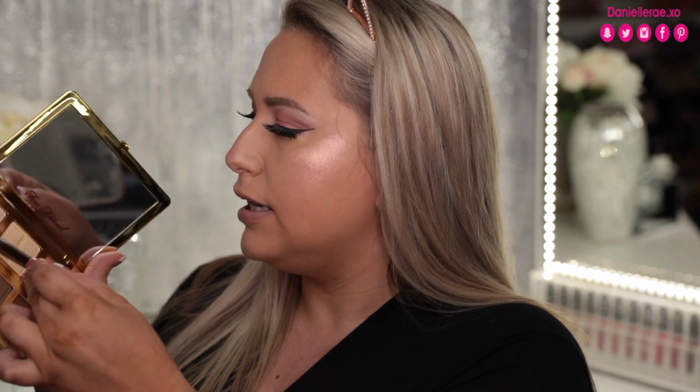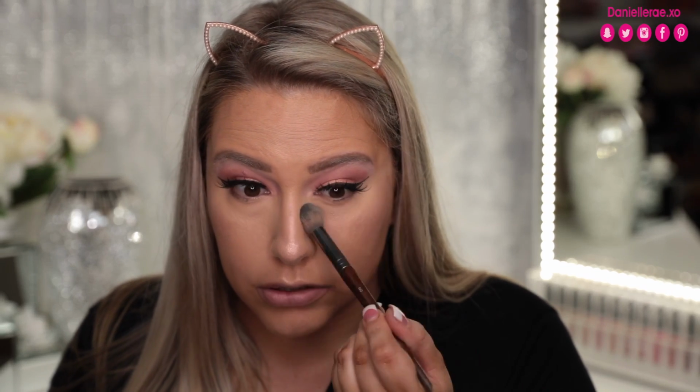These are so beautiful. Okay, so now we're going to go in with the new Cococ contour palette. Now, this is something I purchased myself online. The other products Too Faced was kind enough to send to me, but this is a palette that I saw in the What's New section at Sephora, and I'm like, gotta have it. So here's what it looks like. Now, I do want to just see what this would do with the medium highlight and the light mixed in and go underneath my eyes.